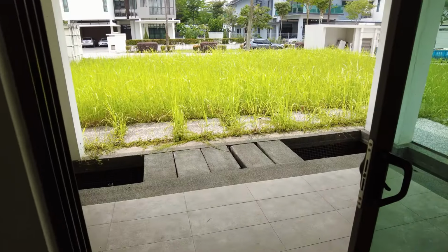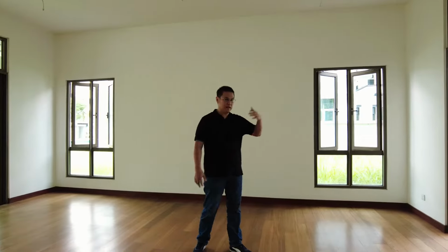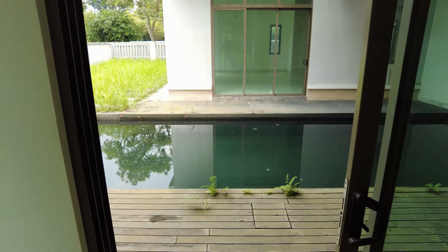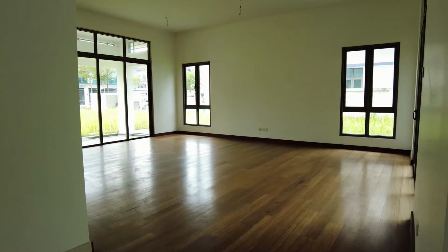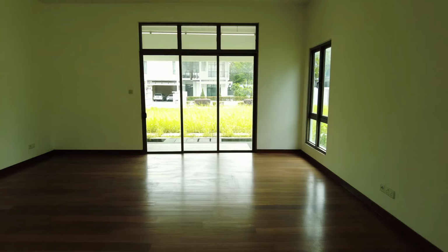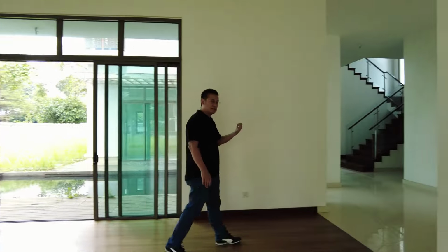On the front, you also have a sliding door which gives you a lot of access if you're hosting any parties. And on the rear, you have another sliding door which gives you a direct access to your own swimming pool. On the side here, we have 4 windows also for natural lighting and ventilation. And you can see this flooring is a timber flooring on the living area. So let's go and see the other side of the house.